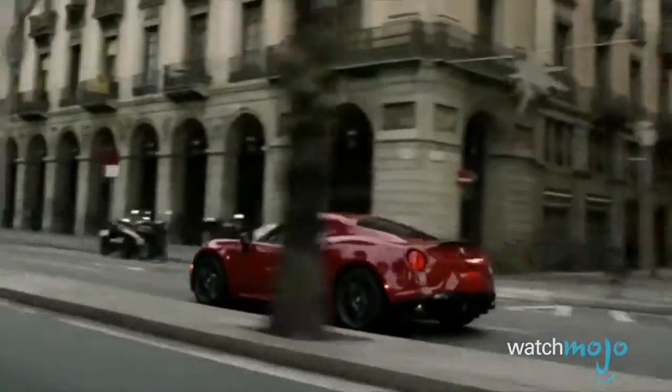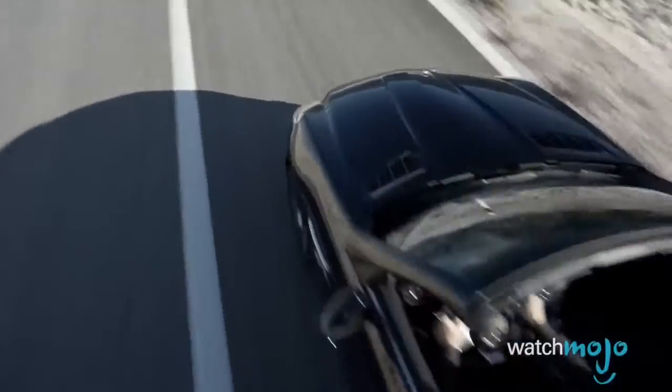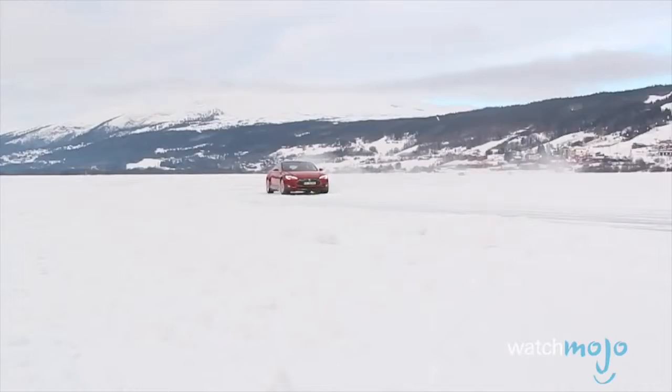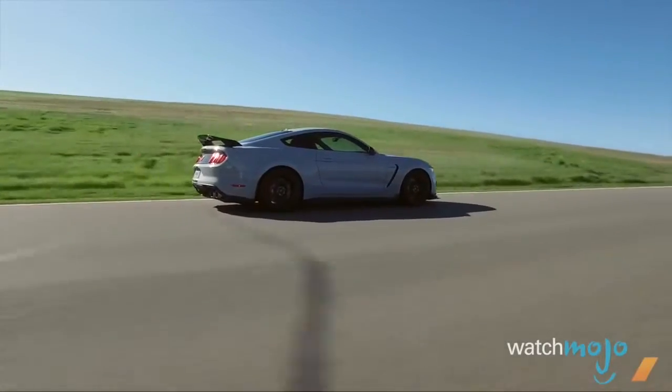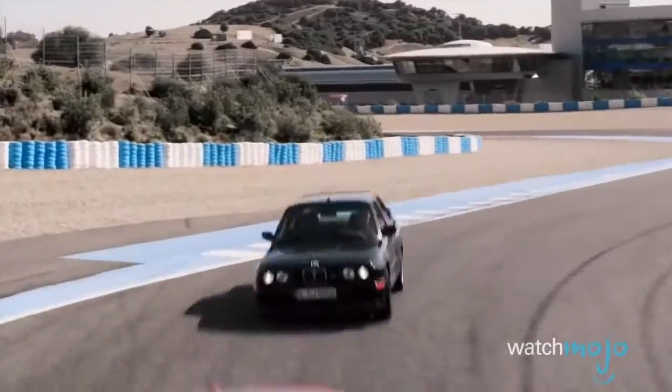For this list, we're keeping the rules of the road simple. Any car is eligible, as long as it's fast, and crosses the line with a base model price tag of less than $100,000 US. 3, 2, 1, go!